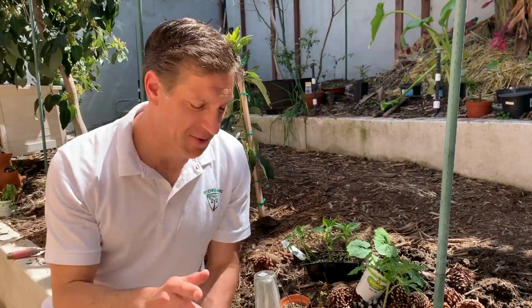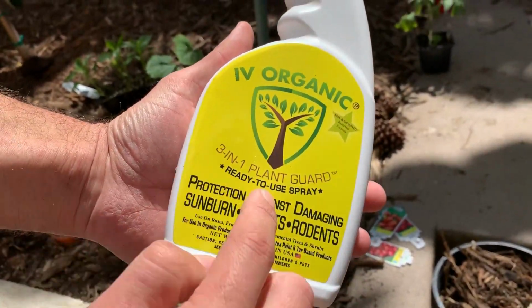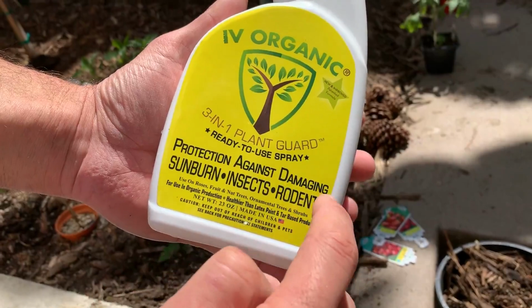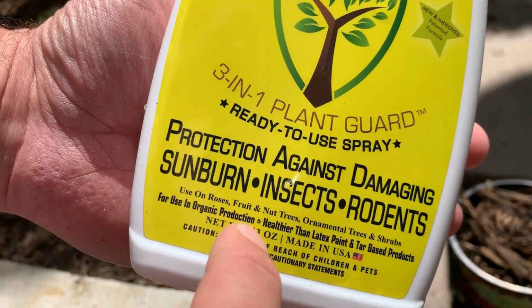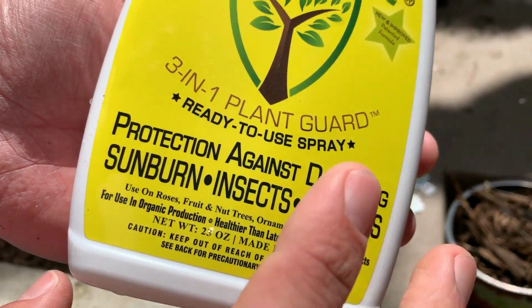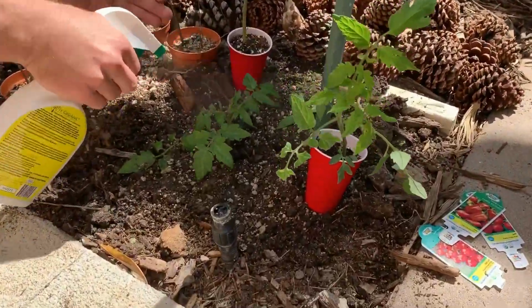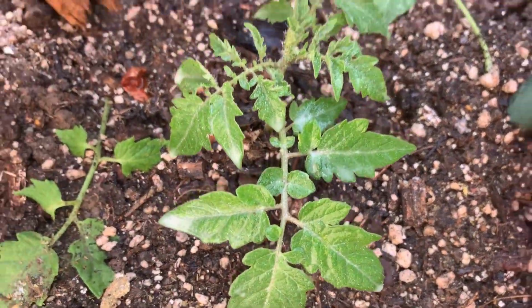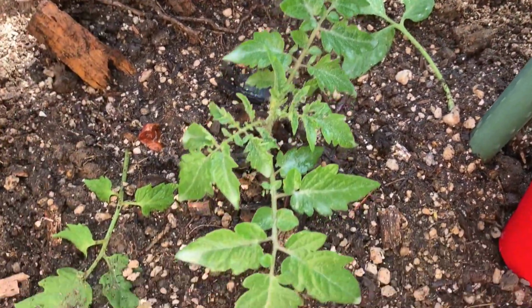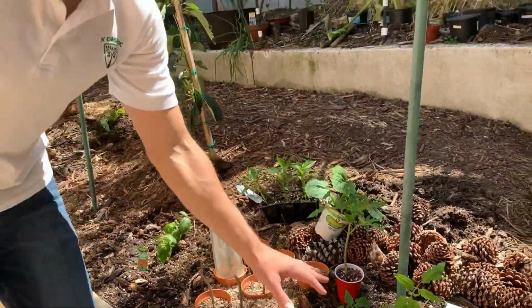So the next thing we're going to do is whitewash the plants, using this product over here, the Ivory Organics 3-in-1 Plant Guard, ready to use spray, protection against damaging sunburn, insects, and rodents. For use on your roses, fruit and nut trees, ornamental trees and shrubs, for use in organic production, healthier than latex paint and tar-based products. What we're simply going to do is shake it well and spray it on the leaves. And even though it's currently in the shade, as the sun is passing behind the banana plant, you can see that we've created a very light, white, organic coating, and when it dries, it'll dry porous compared to latex paint, something you would never do on your plants.